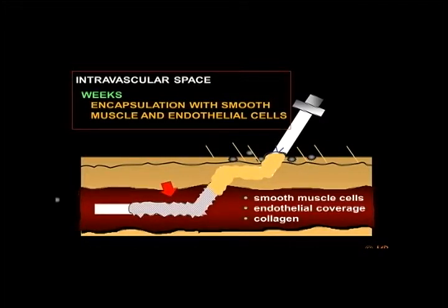Now, if the catheter remains in for more than about 7 days, we will see a transformation of the fibrin sheath where smooth muscle cells will actually migrate from the vessel wall at the site of venipuncture and will cover the fibrin sheath. This then will be covered by endothelium that migrates again from the vessel wall. And now we will have a more collagenous type of material similar to what we saw in the subcutaneous space.